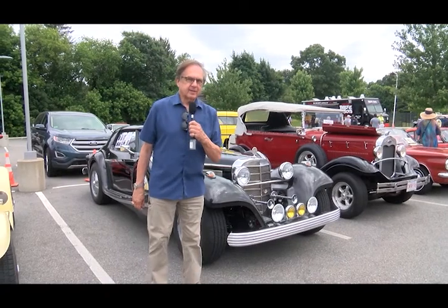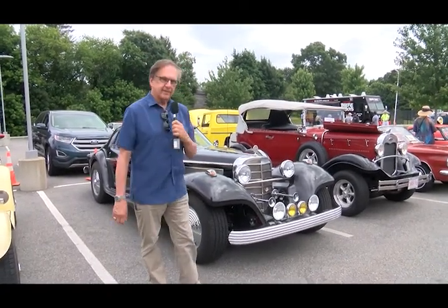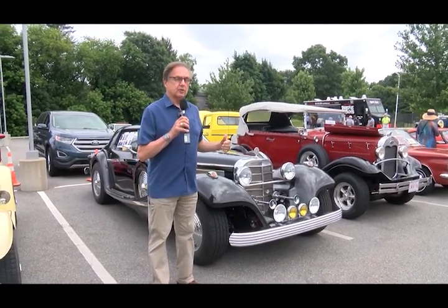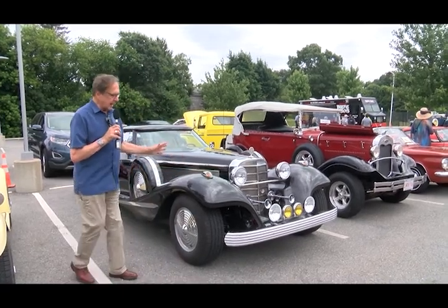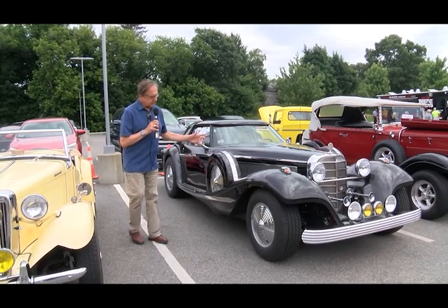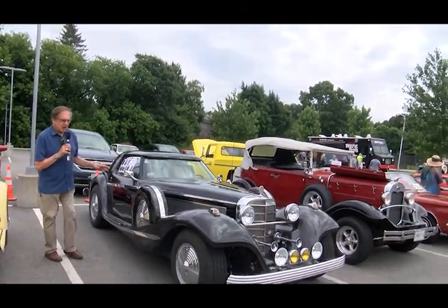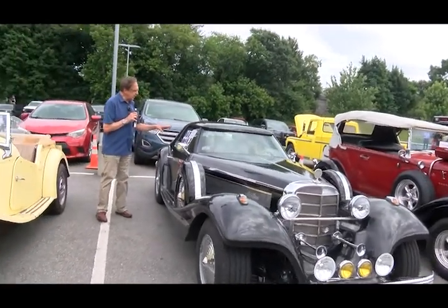You might think that this car is a Bugatti or something of that vintage, but it is not. It is not an actual replica of another car, but you can see from the body styling of this, could it be something like a Bugatti or something of that type? You might think it falls into that class, but this car was one of 20 built in 1981.